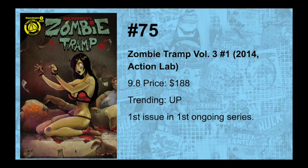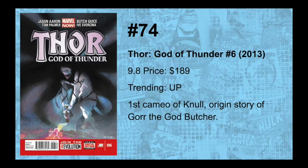Number 74, Thor, God of Thunder, number 6, which is a fairly recent addition to the list, released in 2013. The 12-month price is $189, and this book is seeing a trend up in value. The book itself features the first cameo of Knull and the origin story of Gorr the God Butcher. We all know Knull has recently become a major player in the Marvel Comics universe, being featured in the Donny Cates Venom run, which caused big spikes in this book, Thor, God of Thunder, number 6.